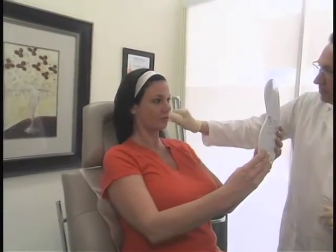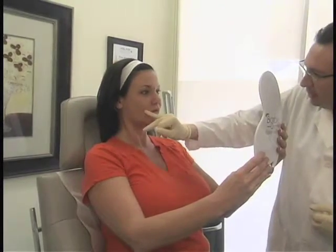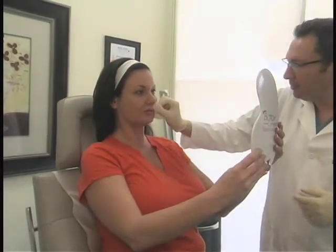Typically, my patients go back to work very quickly after the procedure. They can expect some swelling, they can expect some redness. Oftentimes, they can cover it up very effectively with just superficial makeup or other things.